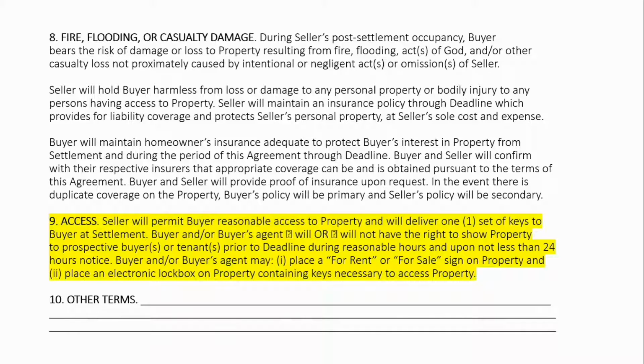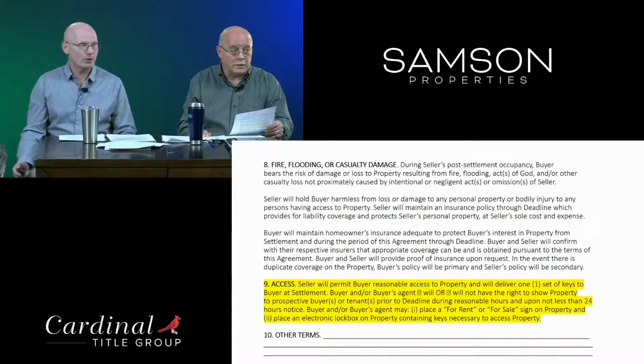Buyer and buyer's agent will or will not have the right to show the property to prospective buyers or tenants prior to the deadline, during reasonable hours, and upon not less than 24 hours notice. Buyer and or buyer's agent may place a for rent or for sale sign on the property, and place an electronic lockbox on the property containing keys necessary to access the property. So reasonable access, right? 24-hour notice. That's an improvement.